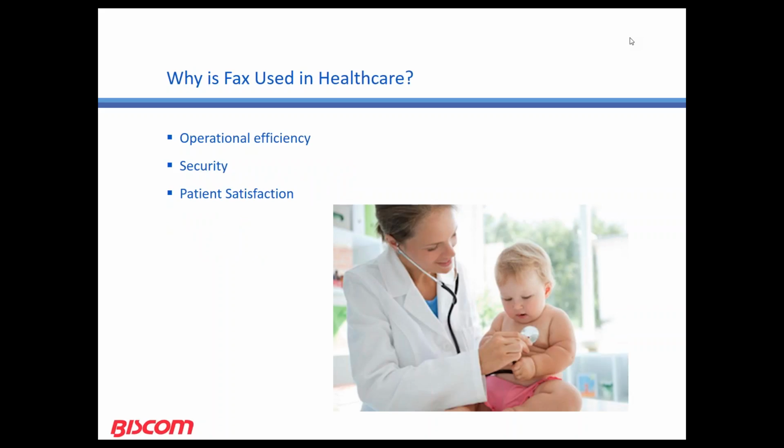So why is fax used in healthcare today? Well, first off, operational efficiency. With integrated fax workflow and automated routing, Biscom solutions will help you optimize your processes to save both time and money. Security is also important. Biscom's secure document delivery products help providers maintain HIPAA certification and keep patient records secure. And certainly, and probably most importantly, patient satisfaction. Lost or misfiled documents are a major cause of delay that impacts patient satisfaction. But with Biscom, your documents will always be where you expect them to be.